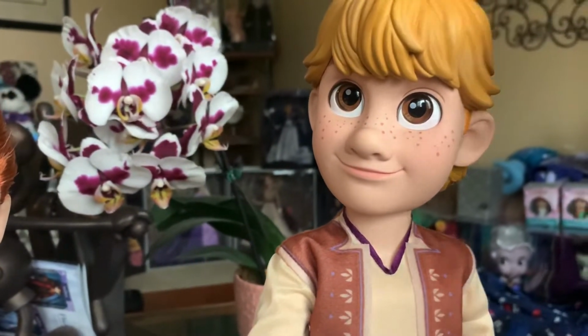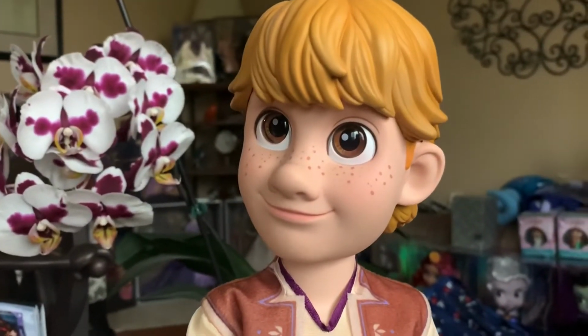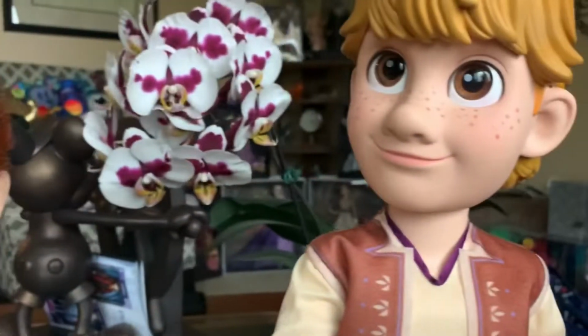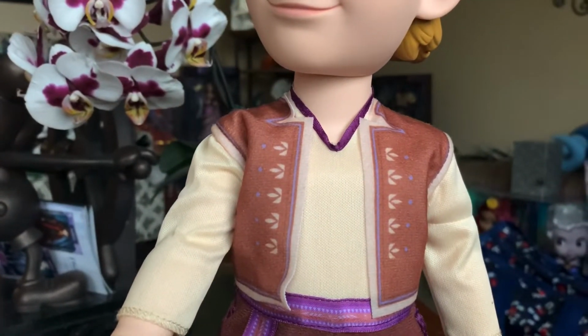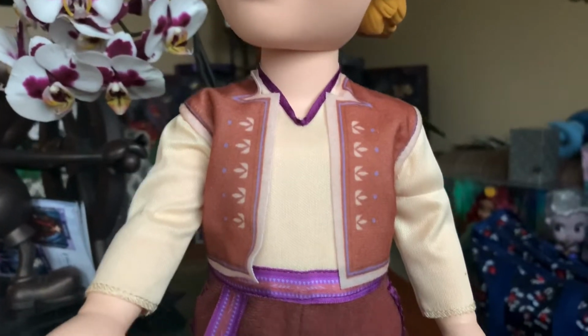I love this little guy. He's like an awkward cute. He's just really fun. He's got his little freckles too, his big doe eyes, because he's all in love with Anna, so cute. And then his outfit kind of mimics hers, because again, this is the engagement set. So they are wearing mimicking outfits, of course, with the purple belt and little flower designs.